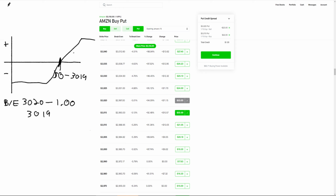Since our profit is capped, anything above the 3,020 area, so anything 3,020 or above, our profit is going to be capped at $100. Once again, if it's above 3,020, our contracts are going to expire worthless, and we are able to keep our full $100. Now, our max loss is going to occur if it is below 3,015. So no matter if it goes to 2,000 and drops a whole 33%, our max loss is always going to be $400. That is essentially all we need to know about the profit and loss.